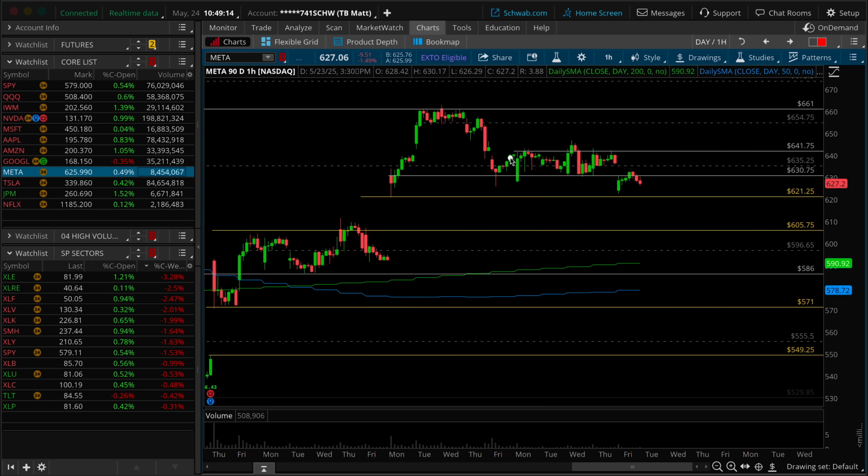If we look at Meta, you get the same thing. Look at this choppy range doing nothing. Finally getting some acceptance lower on Friday. I'd be curious to see if we can stay under 630.75 to Brigade Bolt into the gap range down below. That's 621.25 to 605.75. That's interesting. Meta's clean off the levels. Just a matter of if it can get follow through now into the gap.